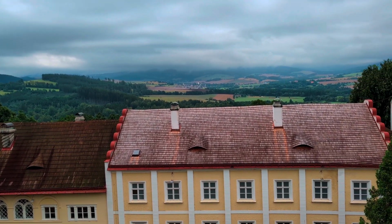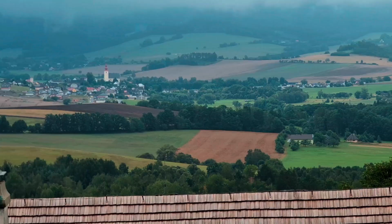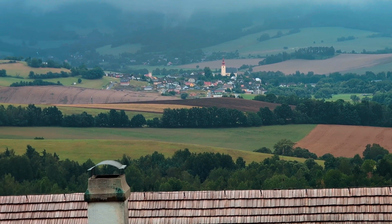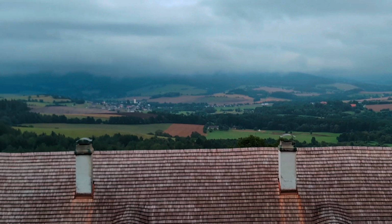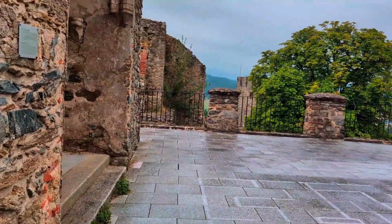The Burgrave's office is a really interesting part of the castle's history. Burgraves were kind of like royal officials who managed castles and the surrounding areas. The office itself is pretty simple, with stone walls and a big fireplace. It's a good example of how the castle was used for both defense and administration.